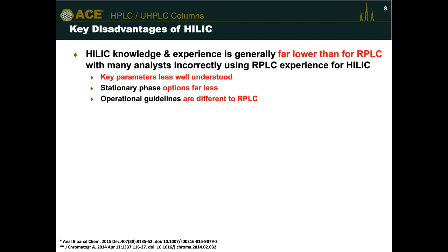So as I said at the top, it is important to also recognize the disadvantages of HILIC. Principally, failure and frustration, that we know from our customers and chromatographers, has occurred with HILIC. It's occurred because HILIC knowledge and experience is generally at the moment far lower than for reverse phase liquid chromatography. The guidelines that we follow when we adopt and adapt for reverse phase do need to be different for HILIC. If we try and apply the rules, I suppose, that we apply for reverse phase to HILIC, this will lead to poor chromatography, and we'll then explore the differences in a little bit more detail.